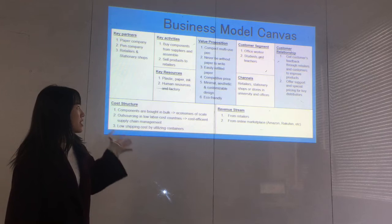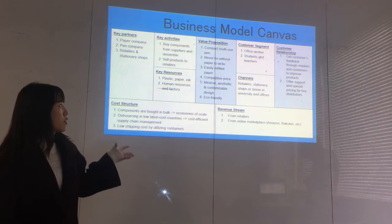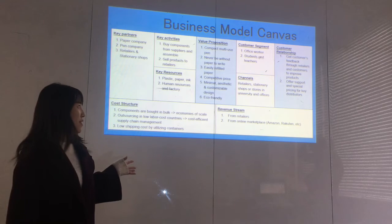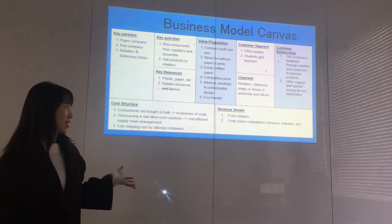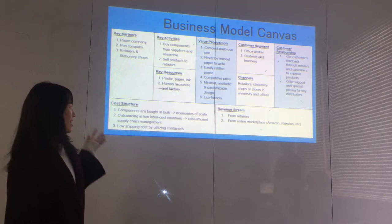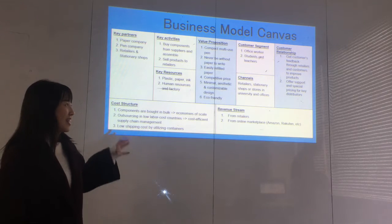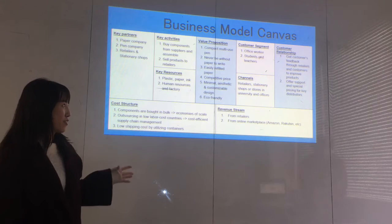Our value proposition is as follows. Our product is compact and it is multi-usable. It is relatively cheap and the designs are very attractive. Also, one of the features is that it is eco-friendly, because customers don't need to buy the product again and they can use it in the long term.